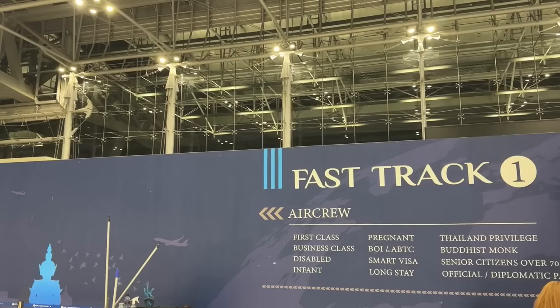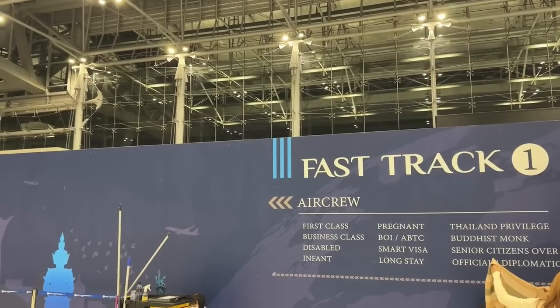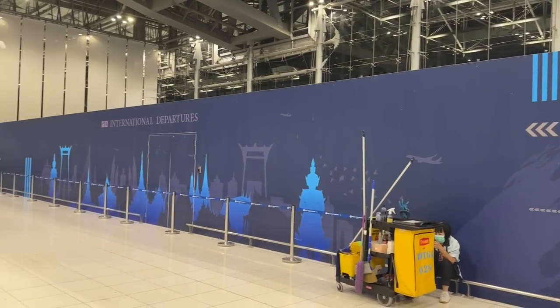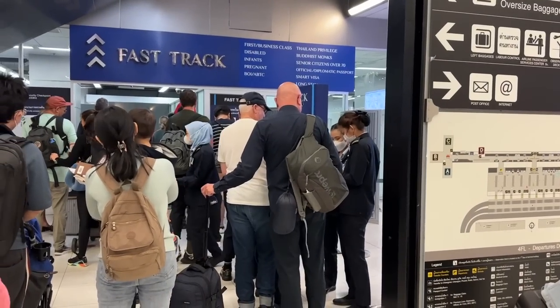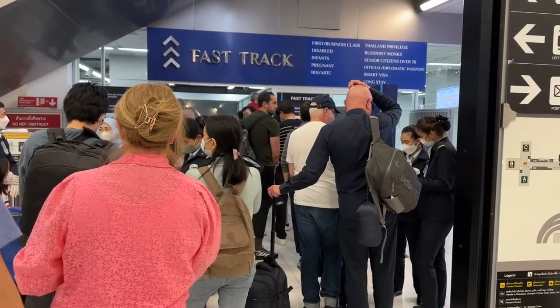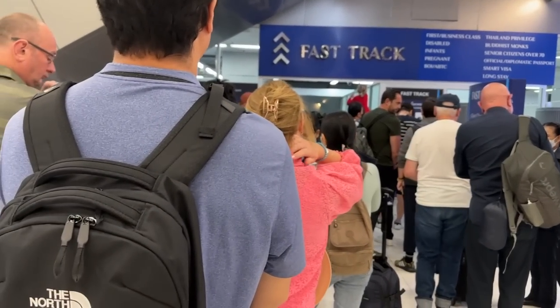For security in Bangkok, they do have a product known as Fast Track, which is open for a group of different people to get a priority lane through immigration and security. It does definitely shorten the wait time, but because so many people fit the description of these limited passengers, there was still a bit of a line. I would say it took about 10 to 15 minutes, although the main line looked to be easily over half an hour.